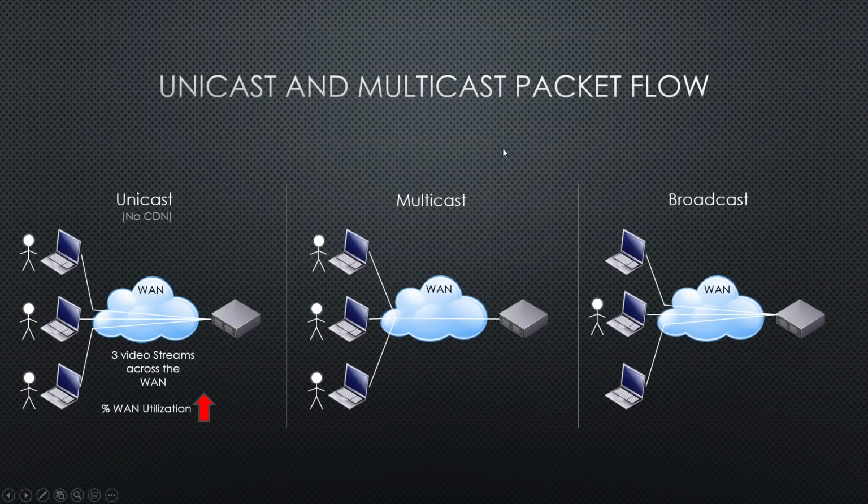Let's take a look at multicast really quick. But before any video streams start, we have to drop in some multicast enabled routers. Those multicast enabled routers allow you to transmit multicast. So what would this look like? You have three users, three of them joined this multicast stream, one walked away and went to lunch. So you have two streams, and notice you have one stream, not two, crossing the wide area network. That should be of particular interest to you. You're decreasing the amount of utilization across the WAN substantially.